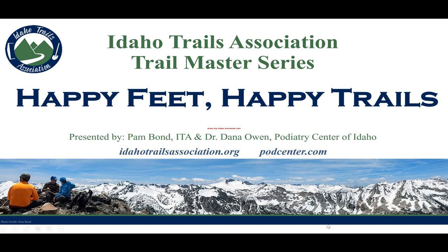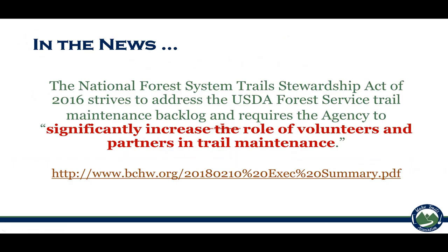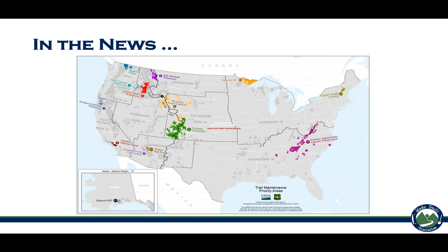So I'm just going to start off talking about trails, trail maintenance, and a little bit of specifics to Idaho. The National Forest System Trail Stewardship Act said that we significantly need to increase the role of volunteers for trail maintenance. In that act, they also lined out 15 priority areas, and I know this map is a little bit small, but you can see there are a number of areas in Idaho that are in that top 15. That includes the Hells Canyon Complex, the Frank Church Wilderness of No Return, and the Mallard-Larkins Wilderness Area.